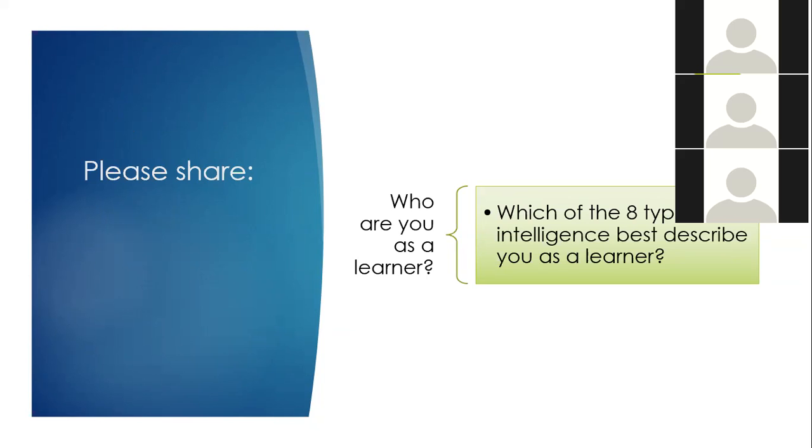If you reflect on that, is it just one of them? Is it multiple pieces of that theory? Which ones best describe you as a learner?